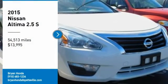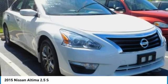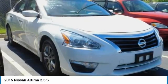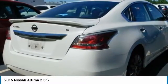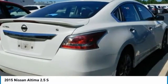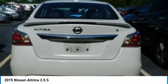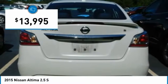We are pleased to show you the 2015 Altima. The Nissan Altima offers advanced features to make life easier, including push-button ignition, which comes standard. Combine that with a powerful V6 or efficient 4-cylinder engine, 6 standard airbags, and over 5,000 quality and performance tests, and you'll see the Nissan Altima is made to drive and built to last, and is priced below $15,000.